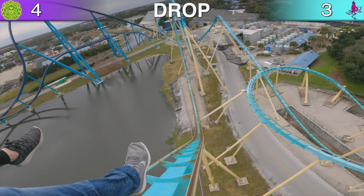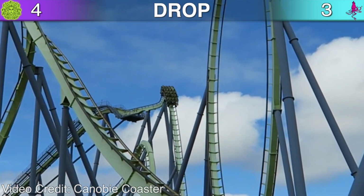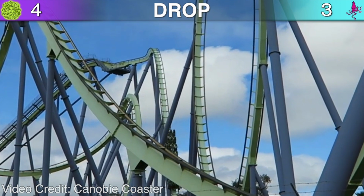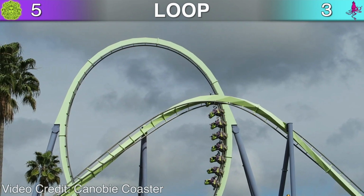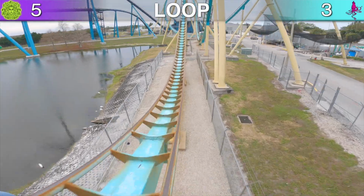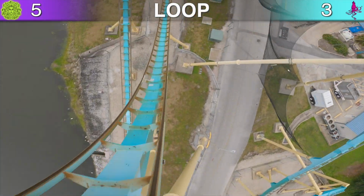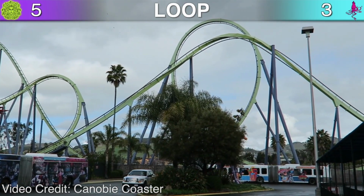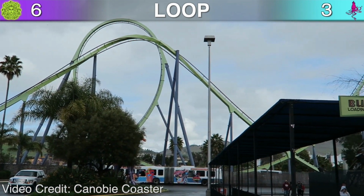While I do find Kraken's drop to be more interesting, the stronger and more sustained floater airtime that Medusa provides gives it the slight edge. Point Medusa. The following element for both coasters is a loop that is unfortunately very standard, with Kraken having an advantage in positive G-forces, but Medusa feeling very floaty and more graceful. And for a massive vertical loop, this is personally what I find to be more enjoyable, so point to Medusa.